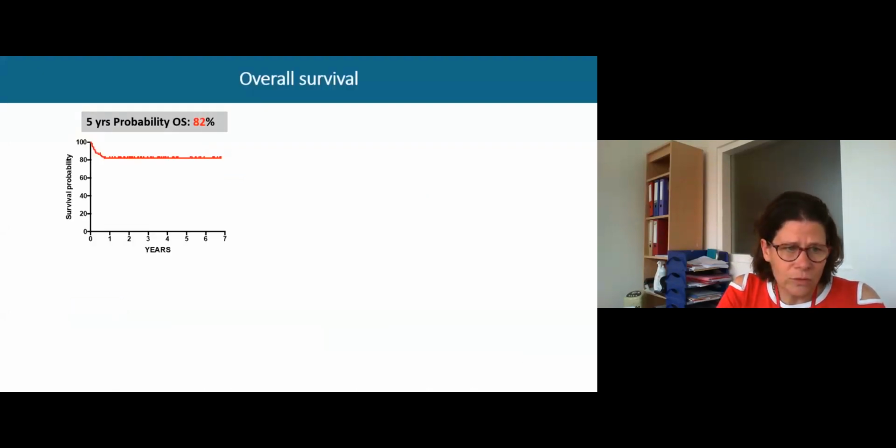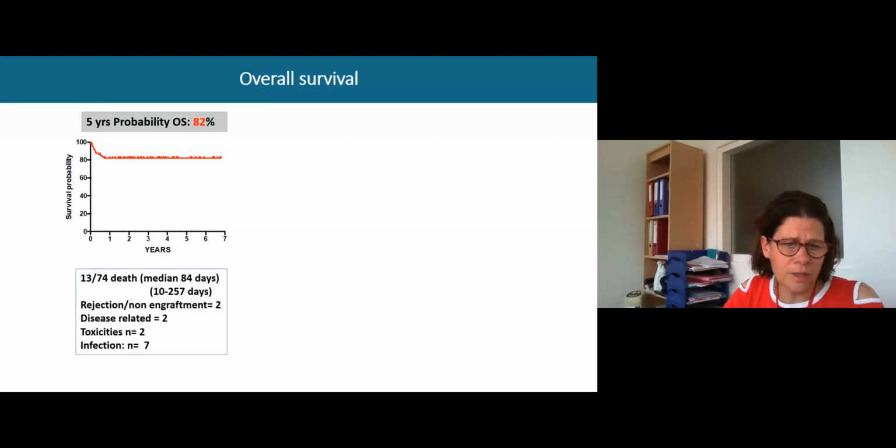If we start with the overall survival for the whole cohort of 74 patients, the overall survival is 82%. We faced 13 deaths out of 74, mainly from rejection and non-engraftment in two patients, disease related in two, infection, which was the main cause of death in seven patients, and toxicities in two patients.